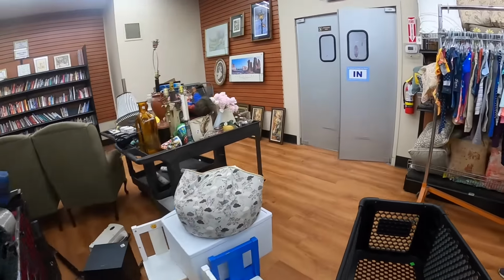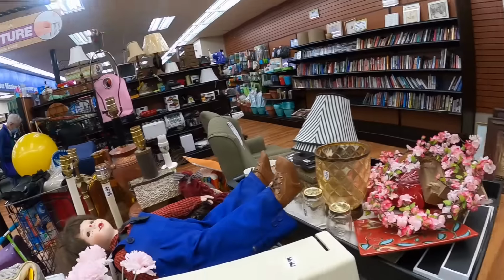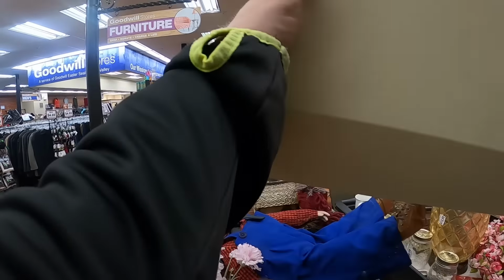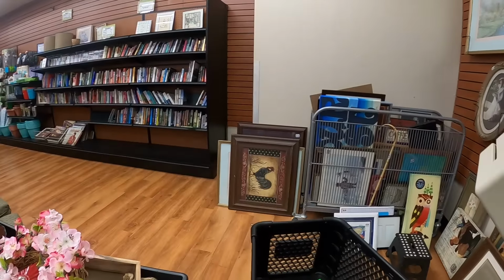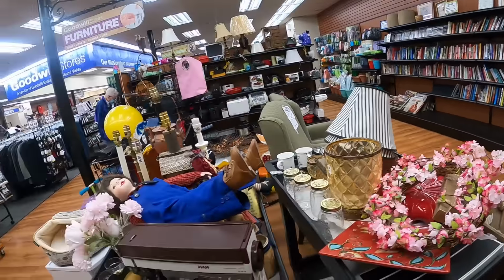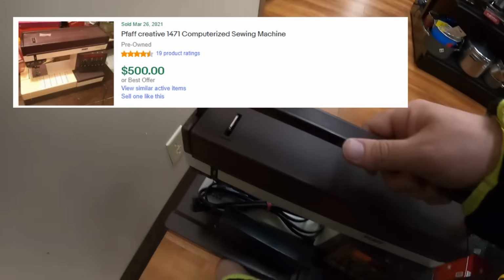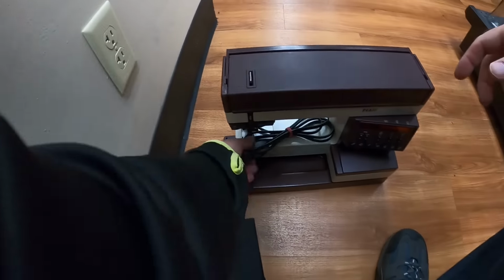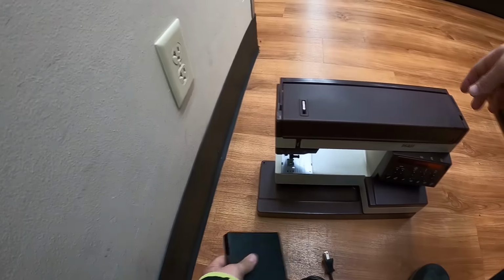We stop off at another Goodwill, and I see this sewing machine, and it says $199.99. And so I'm going to investigate and try and get you guys a little bit better view here. The manager's like, isn't that cool? It's vintage. You can test it out if you want. So it does sell for like $500. So I probably could have investigated this a little further. But it was jammed when we tested it.